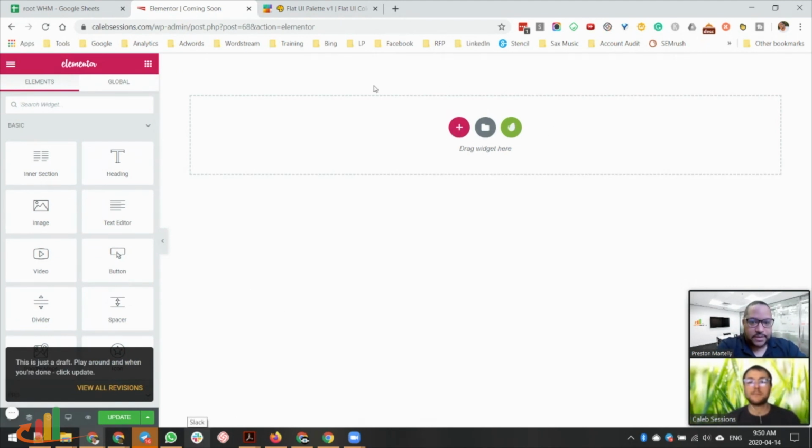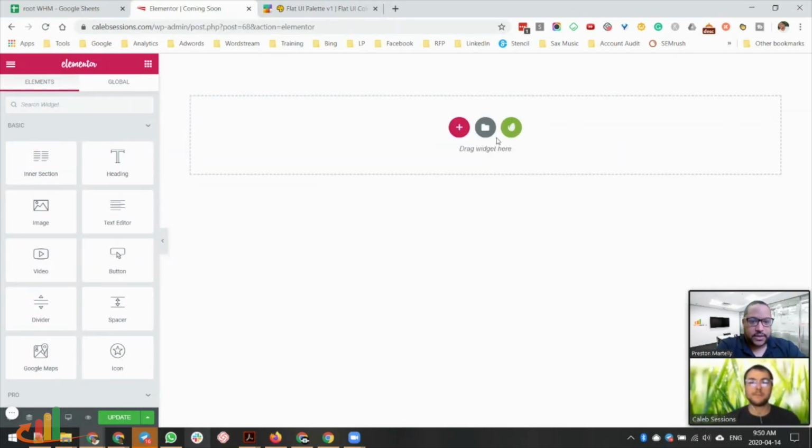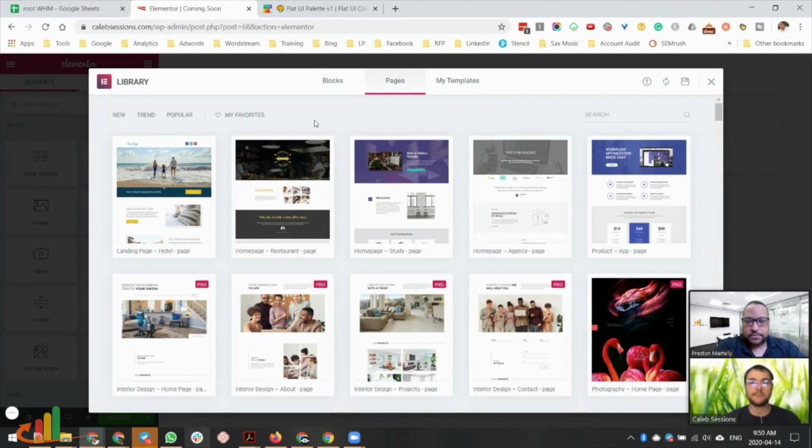So I've got to add everything from scratch here. I can go ahead and put everything element by element like I showed you before, but I want to be fast. So what I'm going to do instead is add a template, and I'm going to add a Coming Soon page.